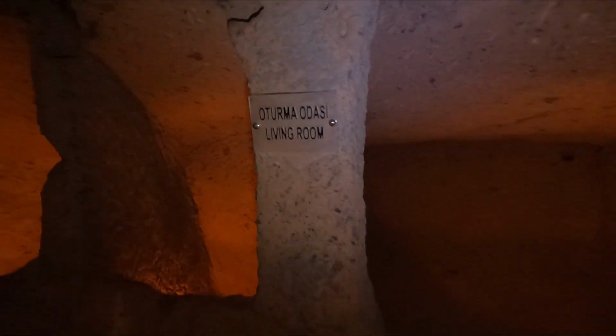This is what an underground living room would look like. You think they put their TV there?